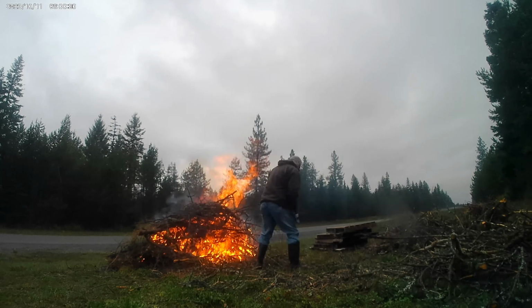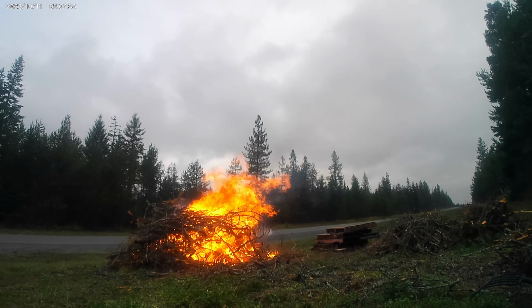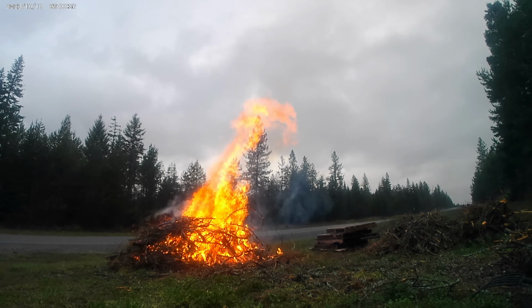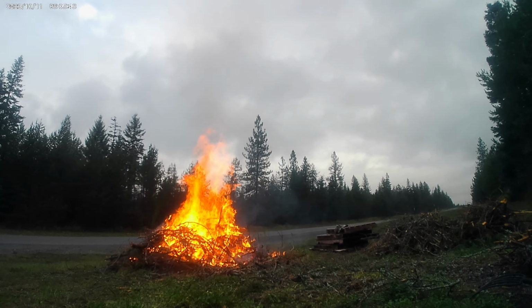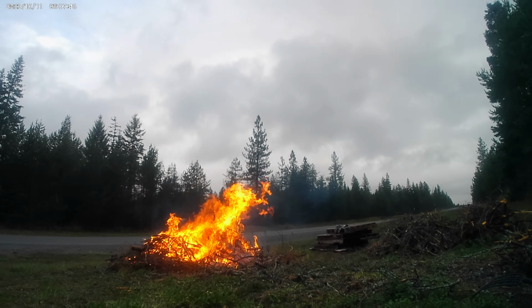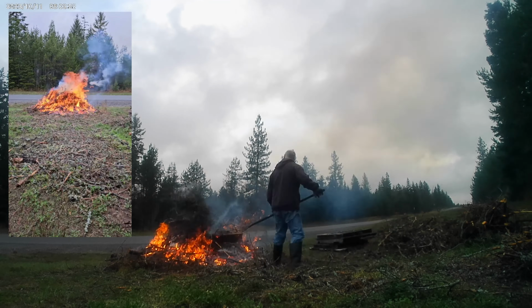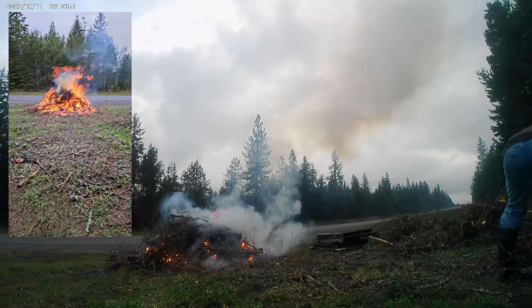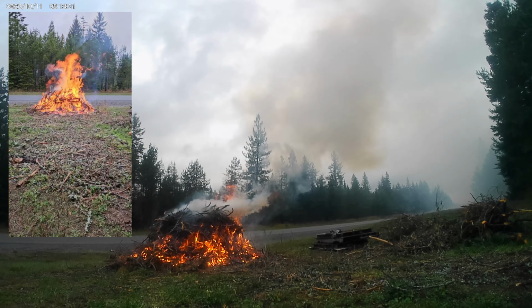I try to do as little burning as possible because it's bad for the environment. And this is the only way I have to get rid of the infected trees and shrubs that I can't chip and use for mulch. So during this day of 4.5 hours of this burn, I have stepped on my step watch 10,700 steps just around this area.